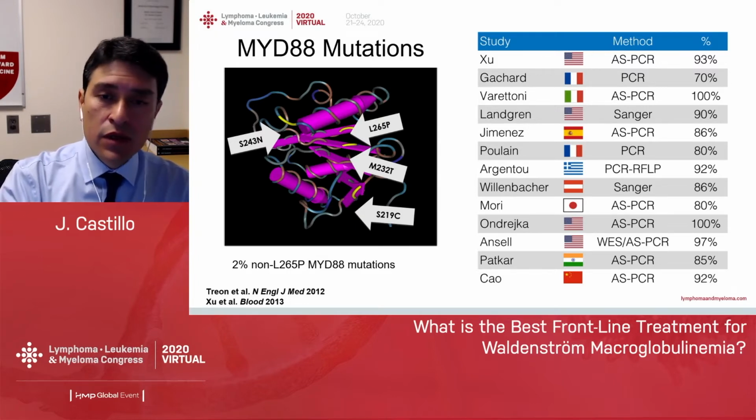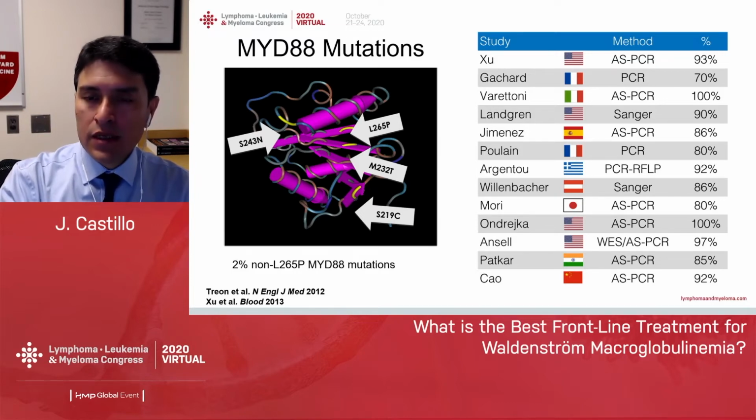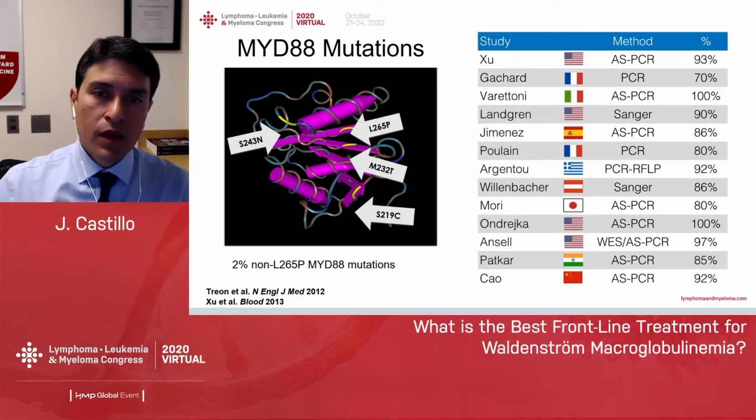And I think at this time it's fairly accepted that the MYD88 mutation defines Waldenstrom's, and over 90% of patients with Waldenstrom's will have a mutation in this gene.